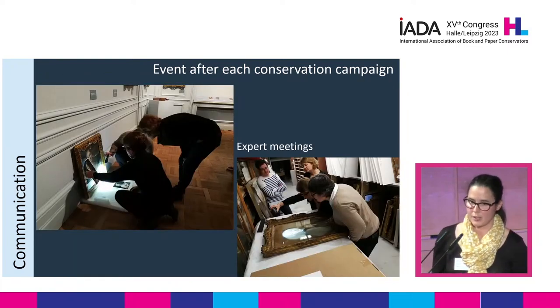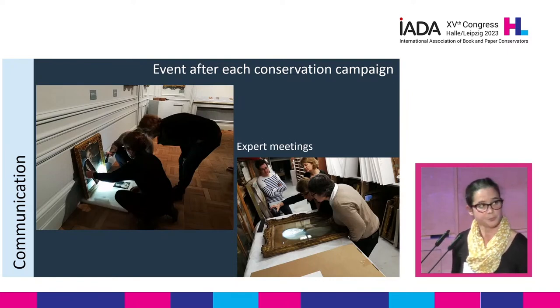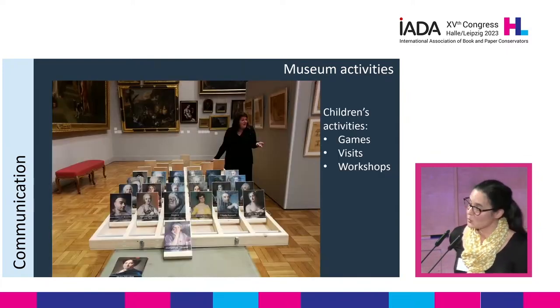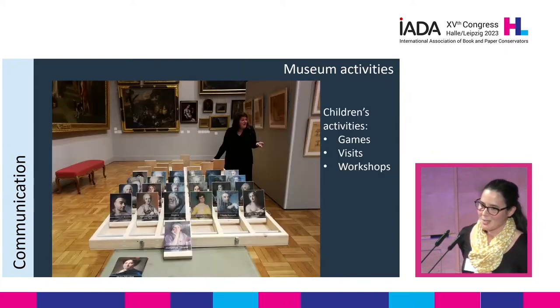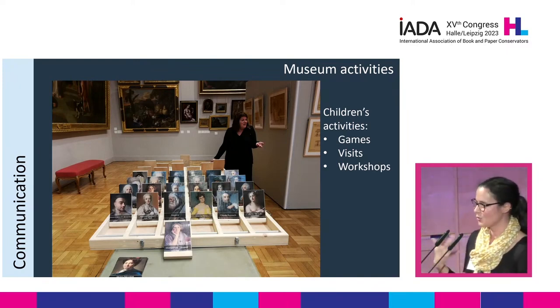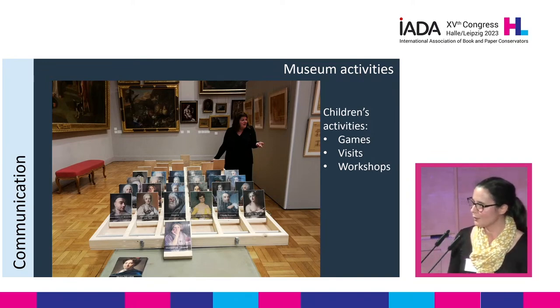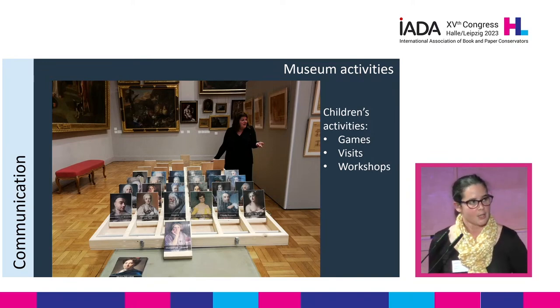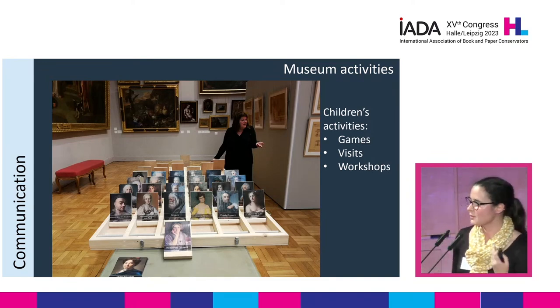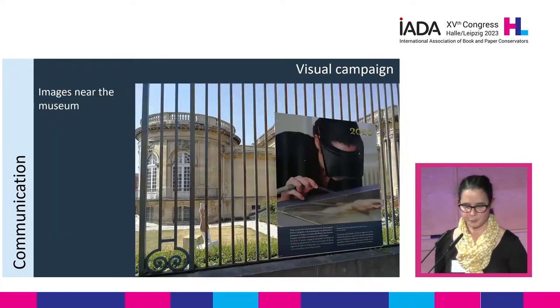Of course, there are regular expert meetings trying to look at the collection, either at newly restored pastels or pastels that need future conservation. They also have a children's game, and as a pastel nerd, I'm always happy to see a game with pastels. So they use their collection to interact with children. This is a Who is Who game, very well known in France. But they also have visits, they have workshops, so they're trying to build around the permanent collection.